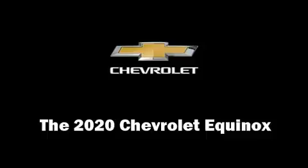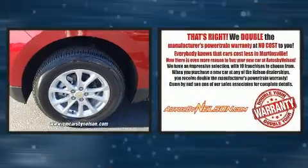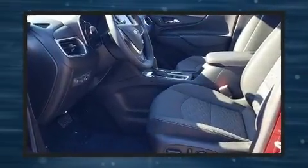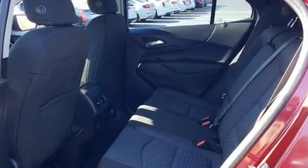Climb inside the 2020 Chevrolet Equinox. Under the hood, you'll find a four-cylinder engine with more than 170 horsepower. And for added security, dynamic stability control supplements the drivetrain. All-wheel drive keeps this model firmly attached to the road surface.